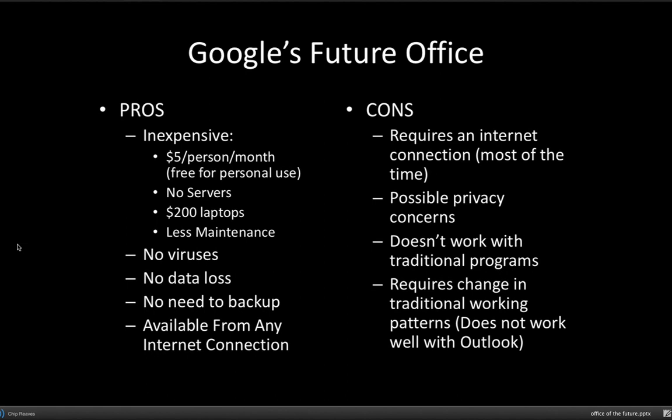It's less so with the paid version. The paid version of Google Apps, in fact, says that they will not read your email. They will not send you ads based on what they see in your email. But that's still a concern for a lot of people. And that's a longer discussion than we can have here. There's certainly a lot of stuff we could talk about offline if you're interested.